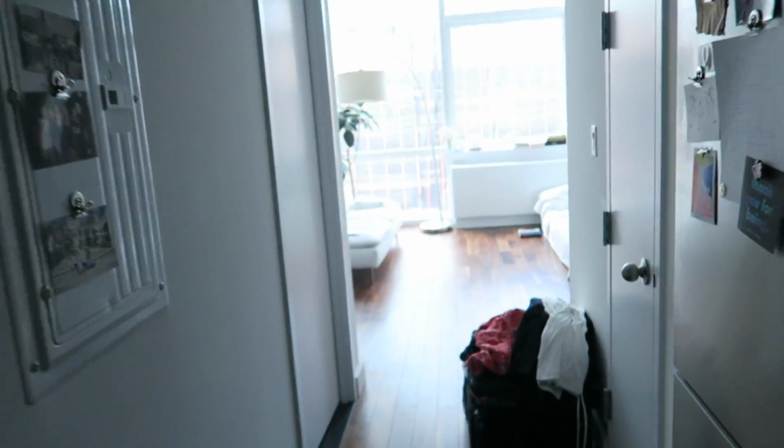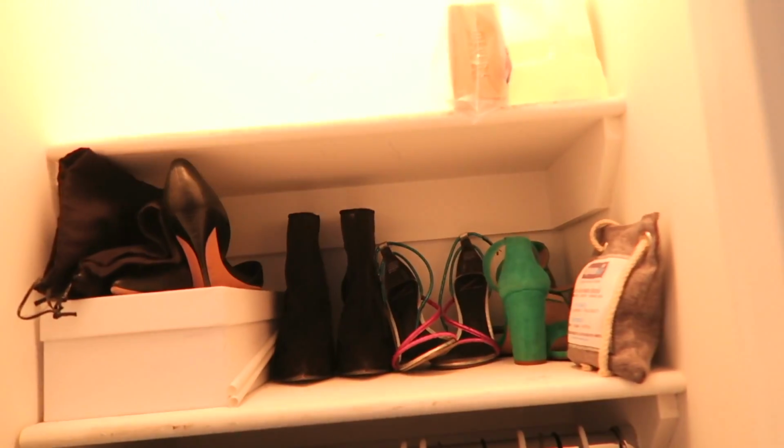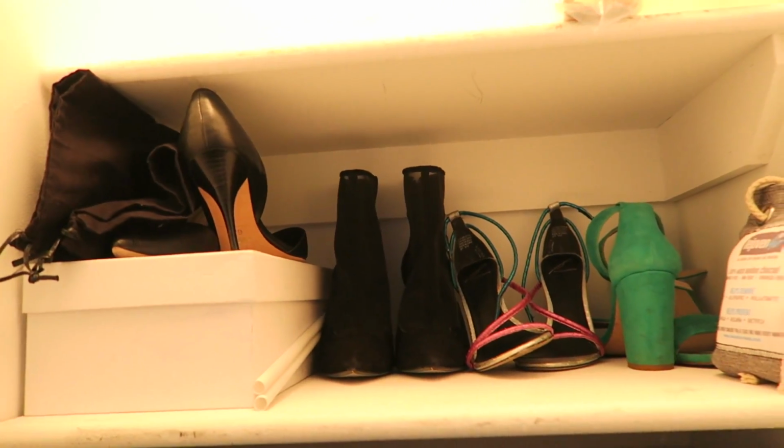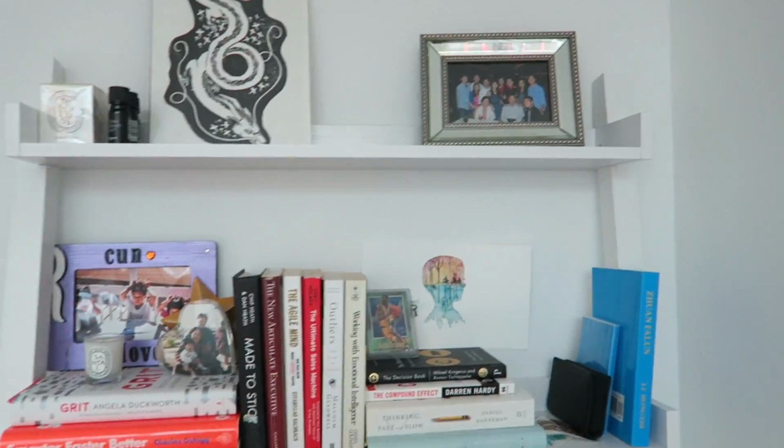All right, so we'll leave. When you start walking this way, there will be a closet right here. And then this is where all the coats are, as well as all the cleaning supplies. And on the top right here are heels that I have yet to wear. I honestly haven't worn a single pair of heels in the past year since I moved here, but I keep it because it's like, but what if I need to wear that thing that one time? Okay, here's my bookshelf.